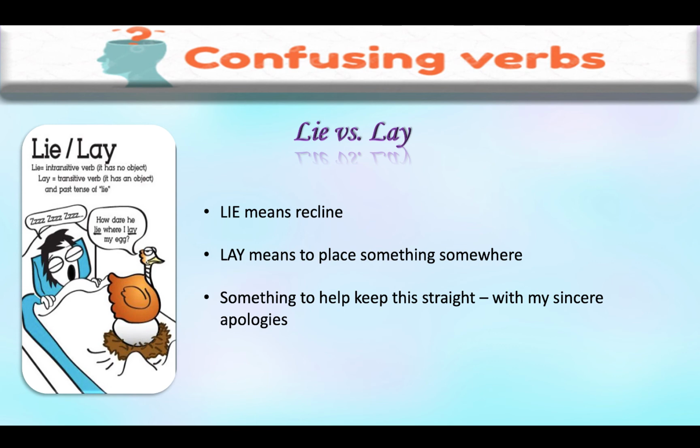Oh my, oh my. Sorry, I really didn't mean to offend you, and I hope I didn't embarrass you. But remember, people lie in bed, and they lay something, or they lay someone. Sorry.